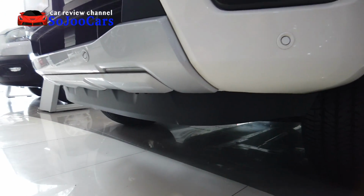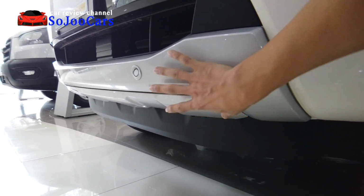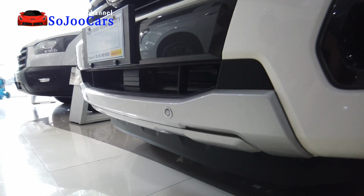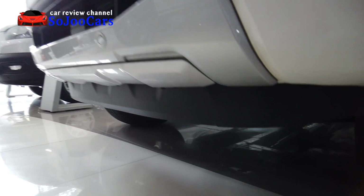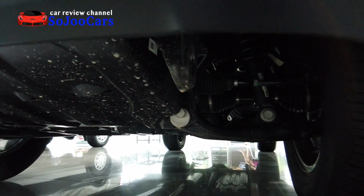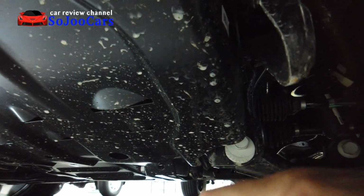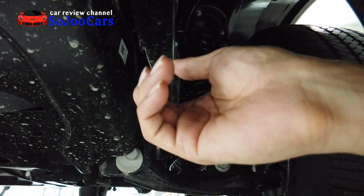And this is the lower area. We have a lower chin or lip, and we have nice metal finished lower portion of the bumper, which looks also very nice and clean. Oh, very fat, very wide tires. We have our suspension, we have our steel skid plate right here. And we have a hook here. It's very nice.